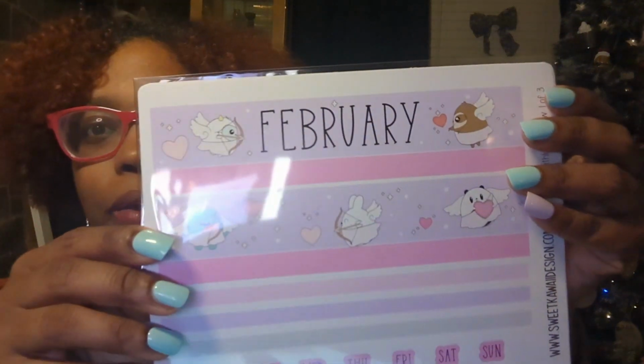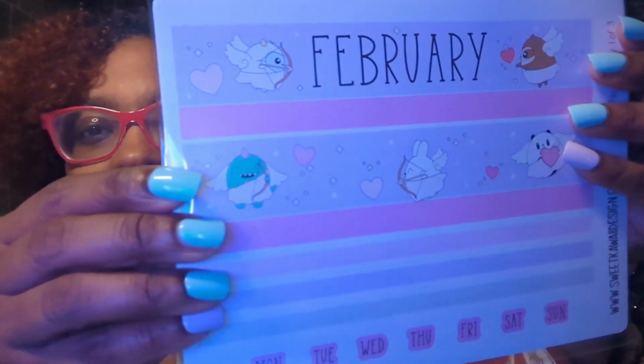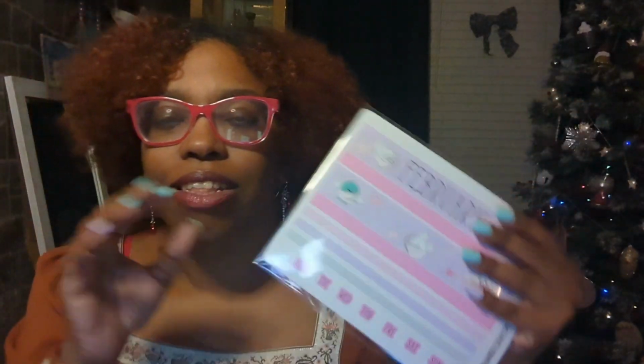So, we have February stickers. Aren't they so cute? I think this is going to be my color theme this year, is mint colors. Mint, most definitely. I love the color mint. But pastels, I normally don't wear pastels as much as I used to. And I'm sorry if I'm pronouncing it wrong, guys. My pronunciation is not always the best, okay? So just bear with me, okay?